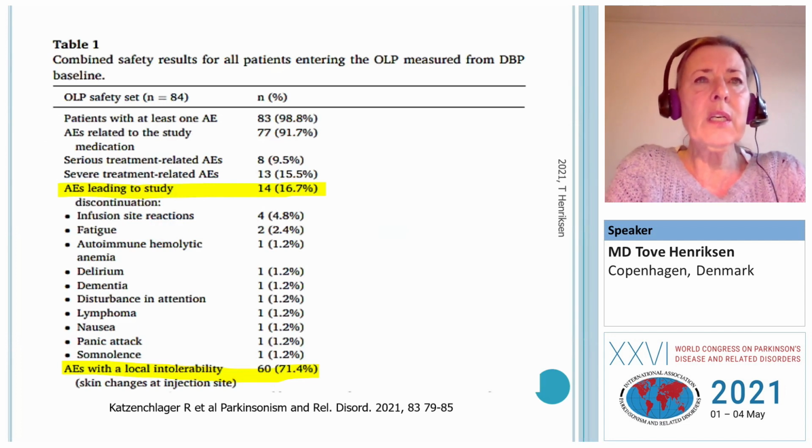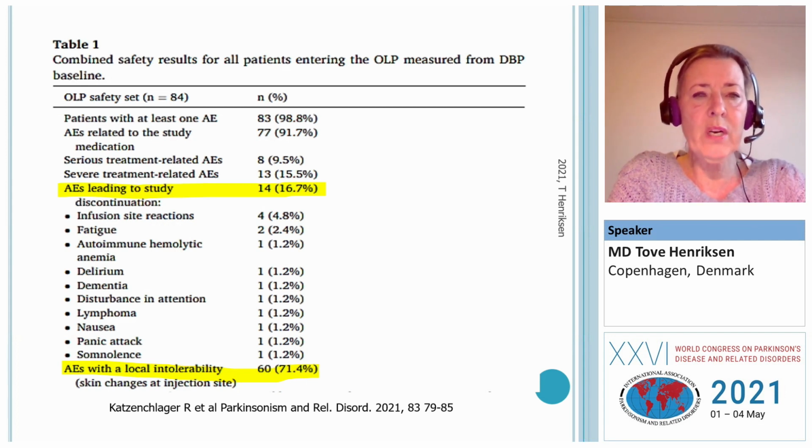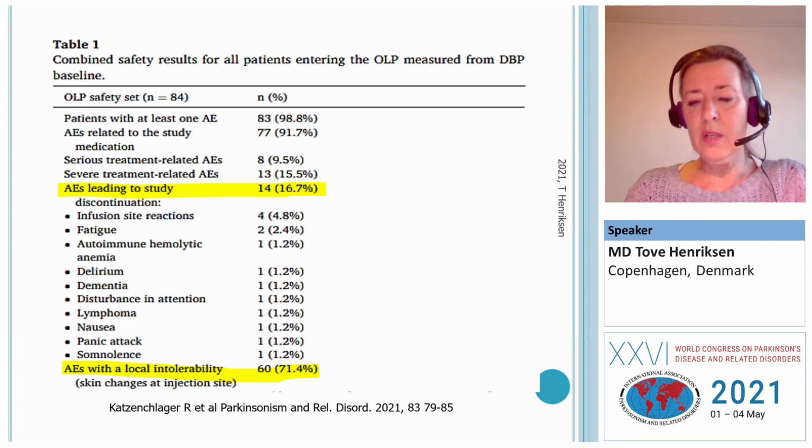And what was seen in the combined safety results for all patients entering the open label study, you can see that 16.7% of the patients had adverse events that led to study discontinuation. And in 4 patients, that was infusion site reaction, in 2 fatigue, 1 with, we already know that patient, hemolytic anemia, 1 delirium, 1 dementia, 1 disturbance in attention, 1 lymphoma, probably not caused by apomorphine, 1 nausea, 1 panic attack, and 1 with somnolence. And then there were a number of patients with local intolerance, about 70%. But again, only a few patients dropped out due to the skin reaction.